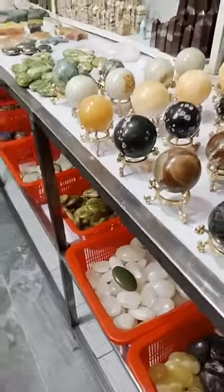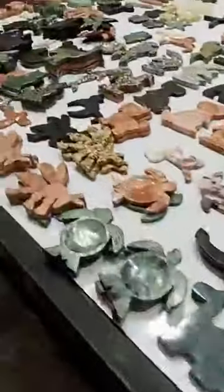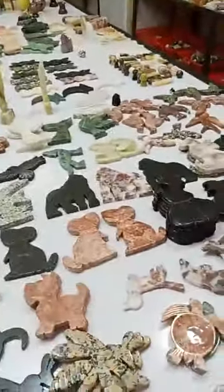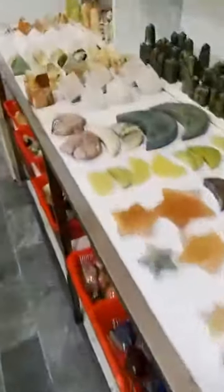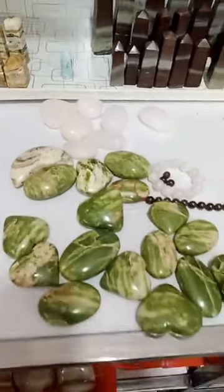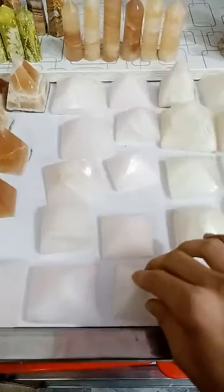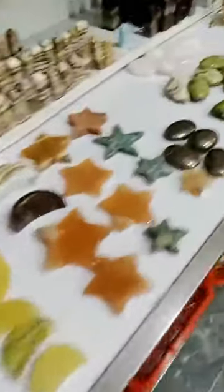The pink calcite palms. Okay, so these are the pink calcite hearts and palms. And let me show you the pink mangano calcite pyramids are also available. If interested in pyramids, please write down in the comment section.